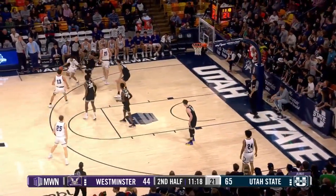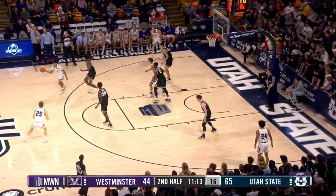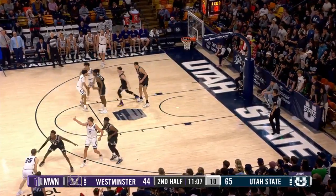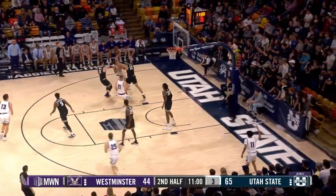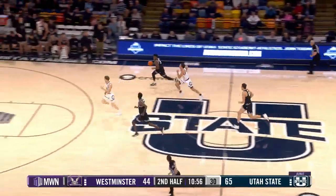Farr hands back to Kataguchi. Trying to cook a little bit on Akin. Finally has to give it to the right side. Leaves it back for Middleton. Middleton on the right wing. Up top to Sterling. Aggies doing a good job defensively on this possession. Sterling can't do anything with it. Finally leaves it for Johnson, and the ball stolen away.